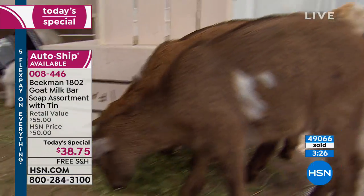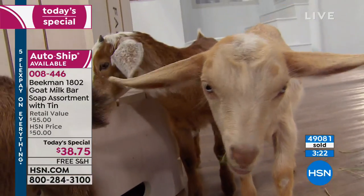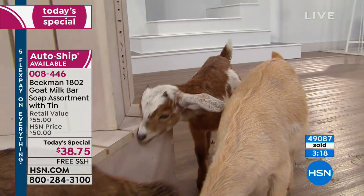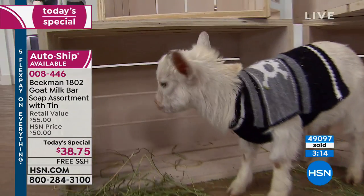Because think about all the great gifts and holidays that a little bar of soap is perfect for. That's right, these are Valentine's Day, Mother's Day. And the shelf life is years, up to 2 years. Get well soon. Shelf life is up to 2 years. Okay, so if you're stocking up, that's fine.